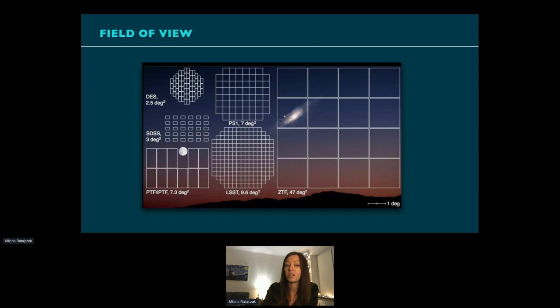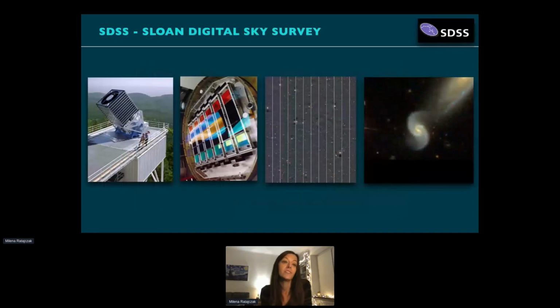So a big field of view means more objects can be observed. SDSS is the Sloan Digital Sky Survey. It's a 2.5 meter telescope. It's a robotic telescope. You can see it on the left side. It has a specially designed camera, and the image from it more or less looks like the third one that you can see on the slide. And every dot on the screen is actually a galaxy. If you zoom into it, you can see the one that you have on the right side. It's one of the galaxies.